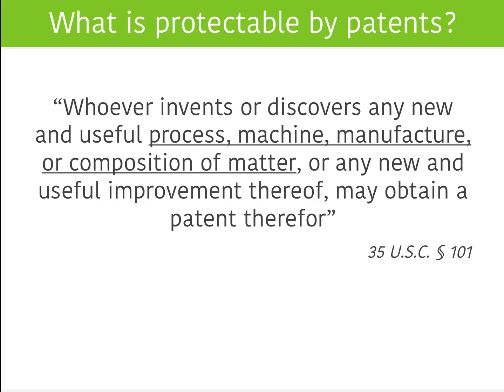So, what is protectable by a patent? Whoever invents or discovers any new and useful process, machine, manufacture, or composition of matter, or any new and useful improvement thereof may obtain a patent. So again, it's a new and useful process, machine, manufacture, or composition of matter, or an improvement of one of these that's protectable by a patent. And there are several different patents, which we will describe here shortly.